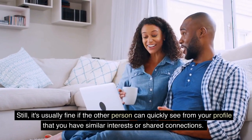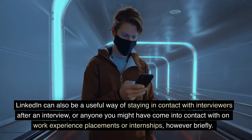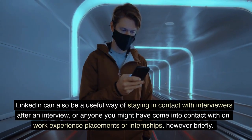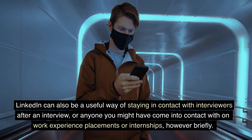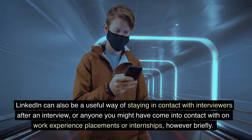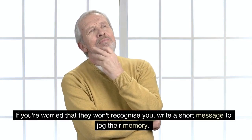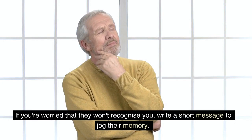LinkedIn can also be a useful way of staying in contact with interviewers after an interview, or anyone you might have come into contact with on work experience placements or internships, however briefly. If you're worried that they won't recognize you, write a short message to jog their memory.